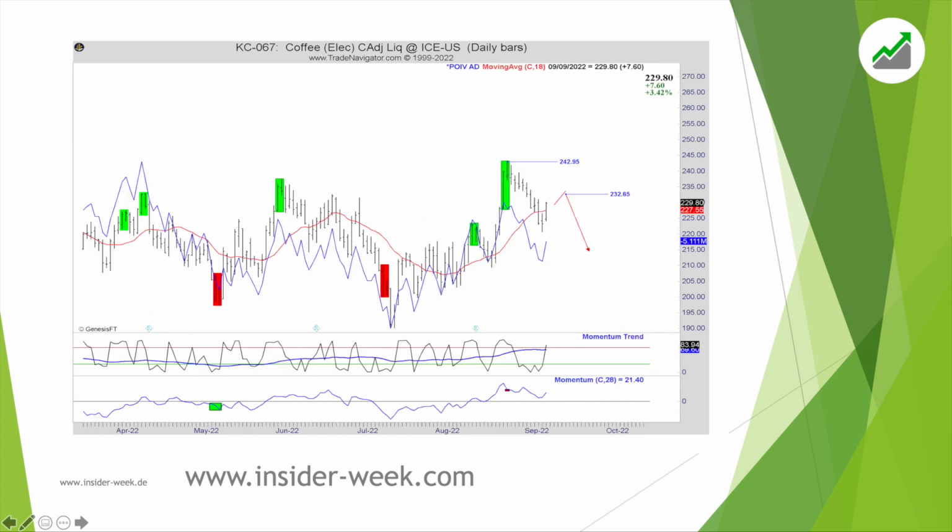On the daily chart of coffee, we can see for half a year the price moves around the 18 moving average. Recently, the price moved below the 18 moving average, then it broke through the moving average again, and now a potential scenario for a short trade would be that the price moves up and builds up another high that is lower than the previous high. That would be a sign for a daily downtrend, and then this market would be interesting for us.